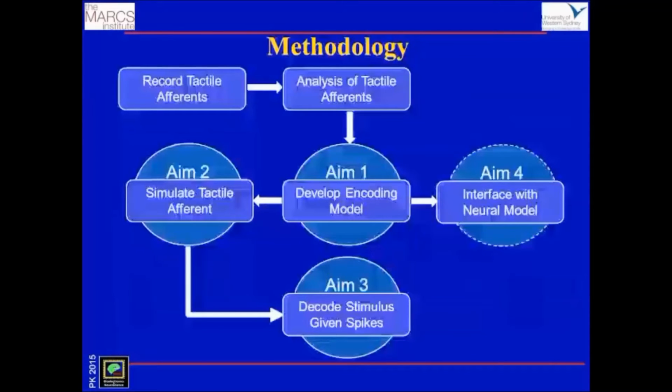Now coming to methodology, how we want to approach this. The idea is we want to be able to record signals that are transduced by the mechanoreceptors, and we want to do some analysis that will enable us to design models. We're particularly interested in building an encoding model. So essentially we have a stimulus, we have a spike response. How do we describe that? Then, based on the model that we've used for encoding, we want to use parameters from that model to simulate tactile afferents that should have similar, at least statistical, properties to what we've observed.